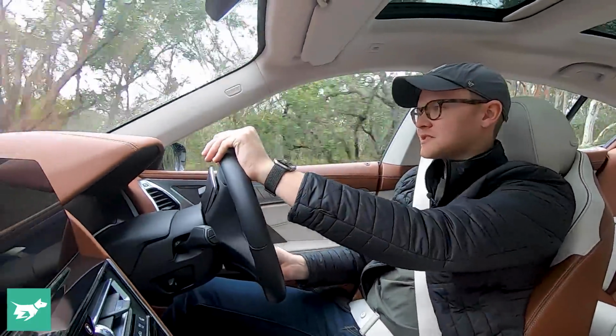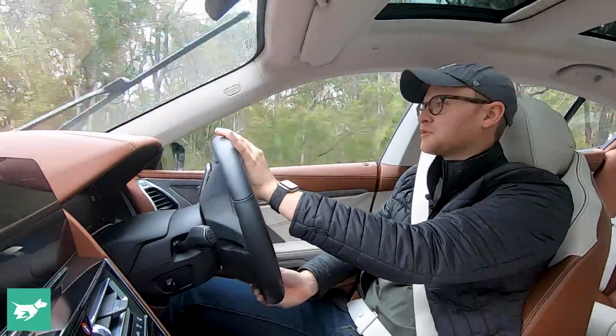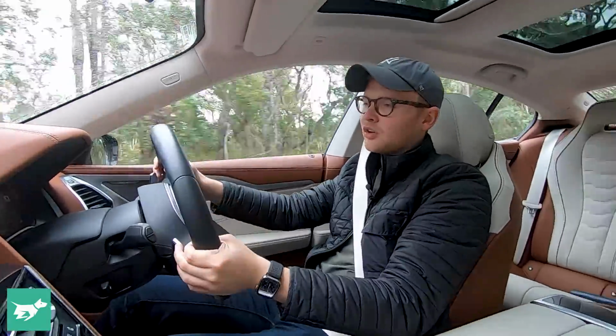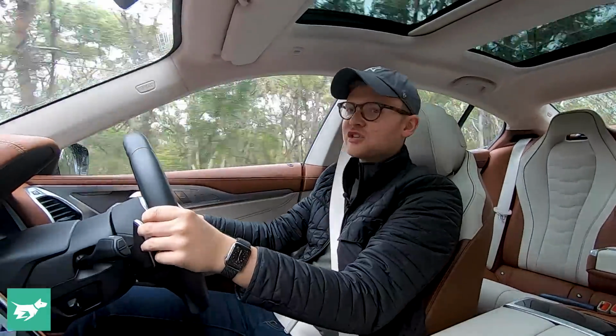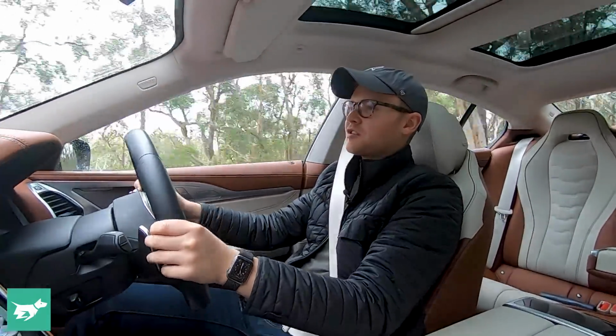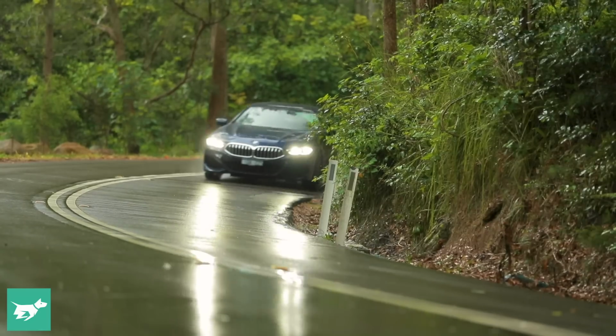So we have BMW's assisted driving program here. So that's really good adaptive cruise control. Strong lane keep assist with lane tracing. We have a 360-degree camera, blind spot monitoring, front and rear cross traffic alert. So there's a pretty good suite looking out for you.